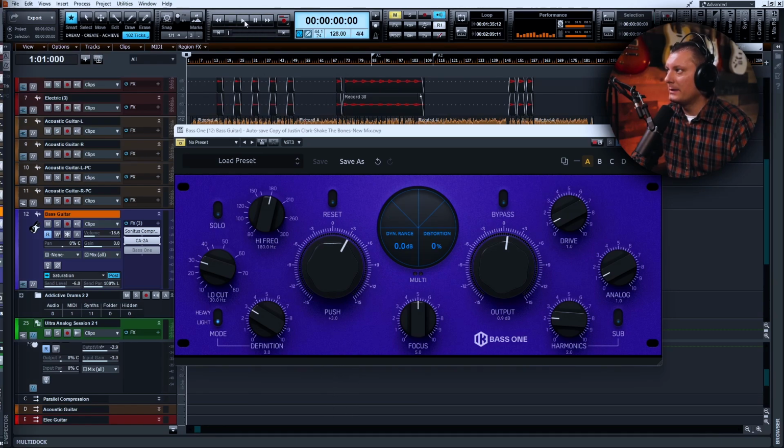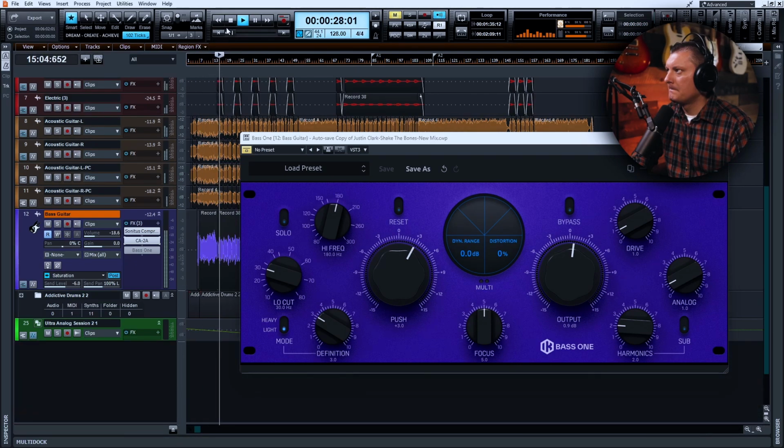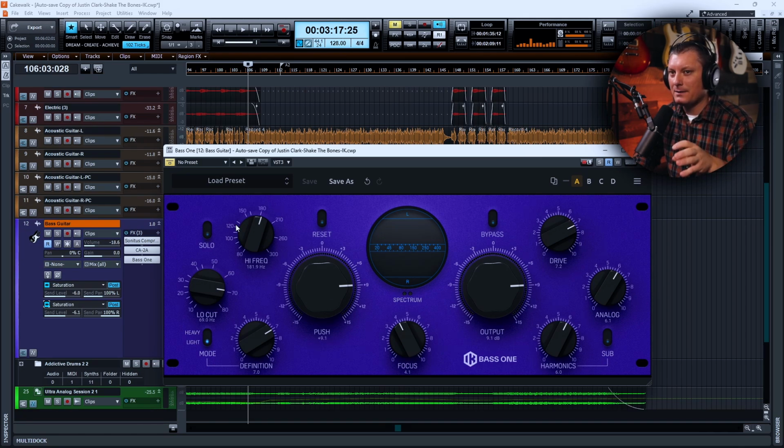This is how the bass sounds in the mix. Okay, so the bass doesn't sound bad in and of itself as it is, but I'm going to add the plugin into the mix, and let's see if I can get it to sound even better, if I can get it to nestle into the mix even better. Let's check it. So right now it's bypassed.